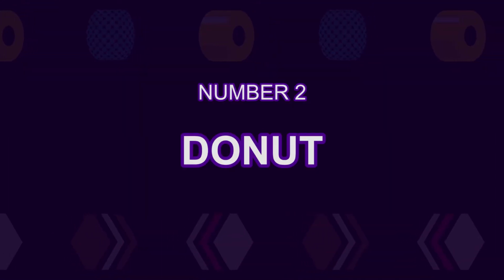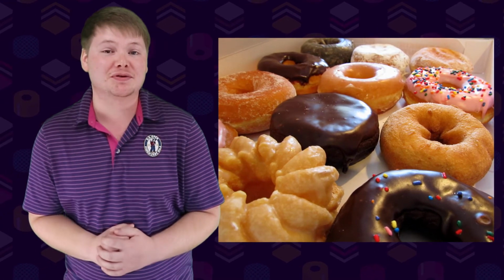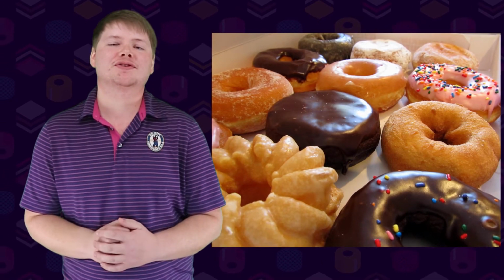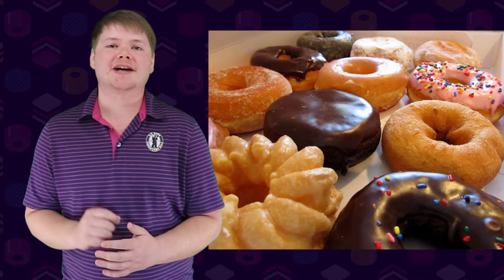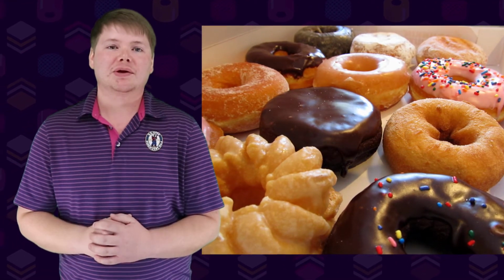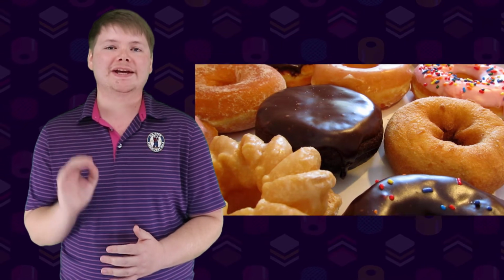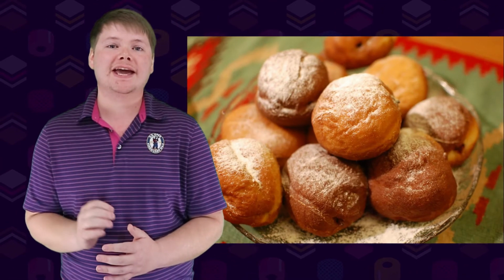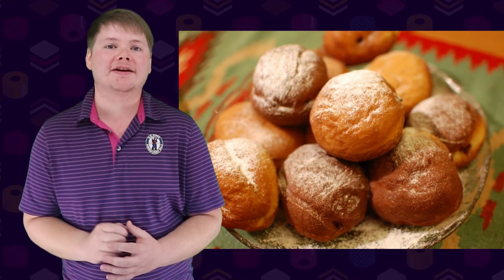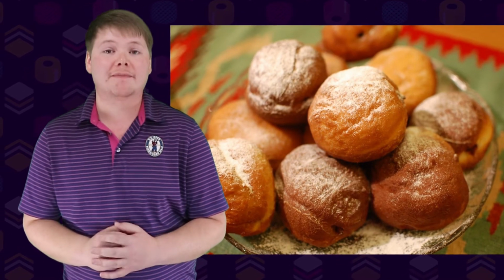Number 2. Donut. The delicious fried rings of dough, reaching numbers of 10 billion produced each year in the United States, can be traced back to early New York when it was called New Amsterdam, when Dutch immigrants brought the first versions of what would become donuts to the New World. The original Dutch term for the proto-donut was oliekoek, Dutch for oily cake. These were originally balls of cake fried in pork fat, and because the centers didn't cook as well as the outside, the insides often contained fruit or nuts, which is where the term donut may have come from.